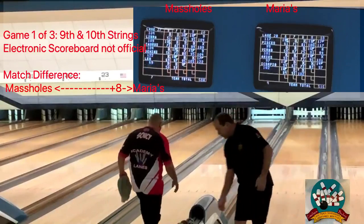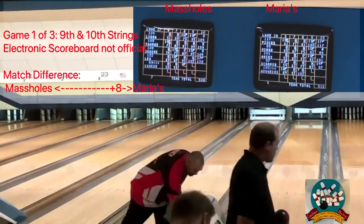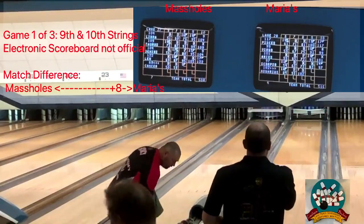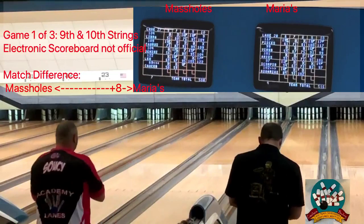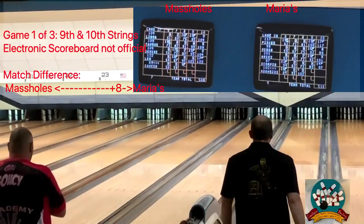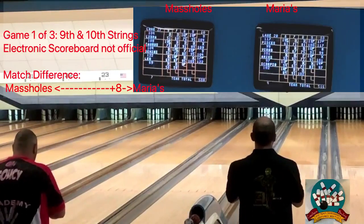And Matt Soucy coming up with a strike here. It is an eight pin lead, 516, 508 Maria Subs, with a strike. We've got a virtual tie. Is that a spare? I'm sorry, spare, not a strike. I keep saying strike. It was a nine drop. It looked good. Like a strike. Yeah, it looked like a strike. So that's a spare, not a strike.